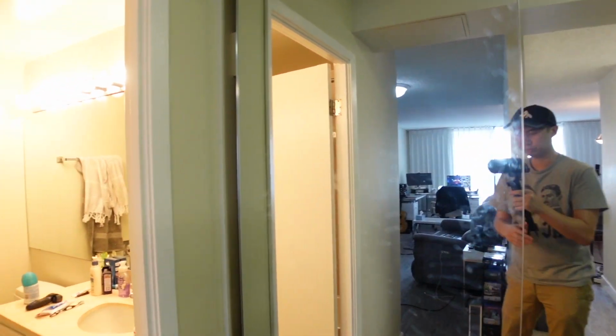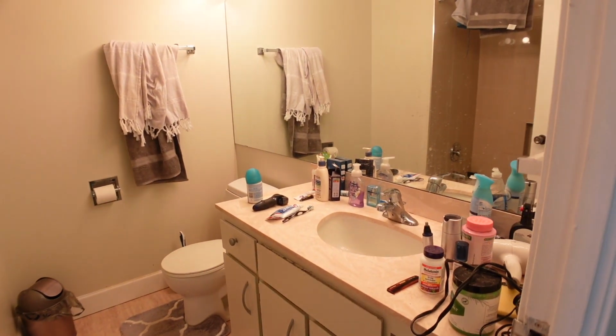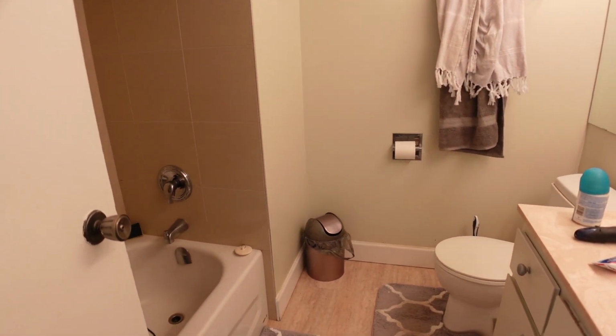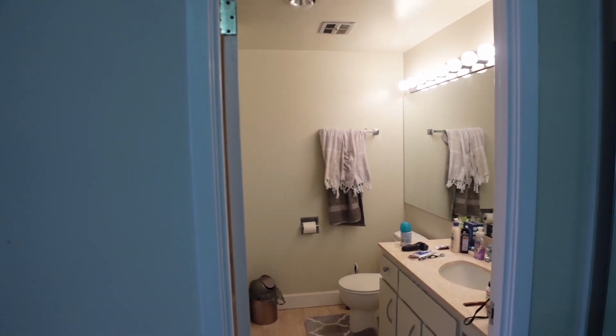So that's pretty much my hallway, and then you can see my bathroom here. Not really much to say about my bathroom, right? I mean, it's typical. You know, sink, toilet. I got my bathtub right there. Pretty typical bathroom. Not really anything much to say there. So, right, that's it there.